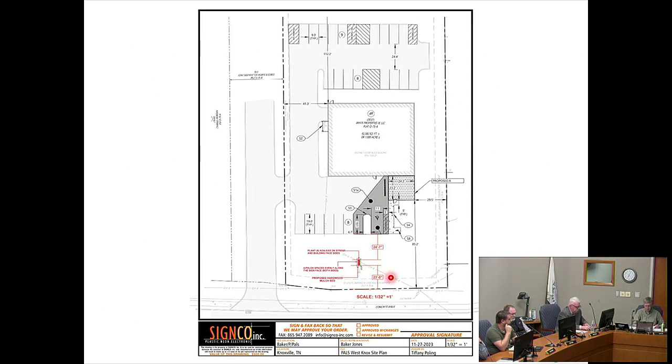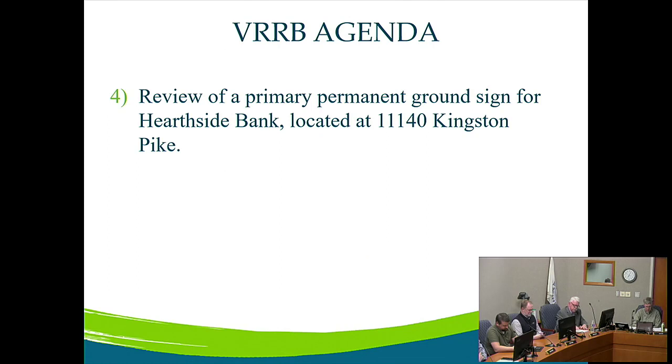So, subject to them updating that site plan to match the one originally presented to the Planning Commission, but now they're coming back with a change. I just want to make sure the site plan for the sign matches the site plan that runs through the Planning Commission for the improvement.